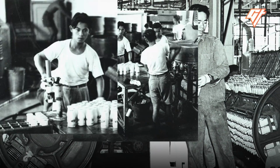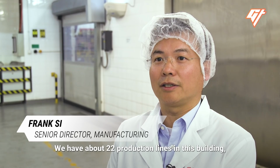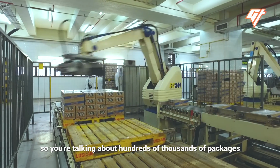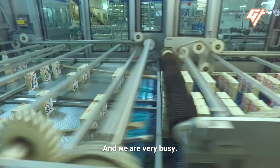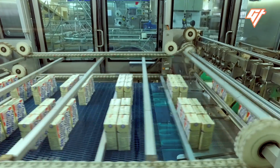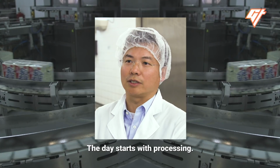Vitasoy was born in Hong Kong in the 1940s. We have about 22 production lines in this building. So you talk about hundreds, thousands of packs every day, and we're very busy. We work 6 days a week. The brand is known for its lemon tea, inspired by the lemon tea of Hong Kong's diners, and another classic staple, soy milk. Today we start with the processing.